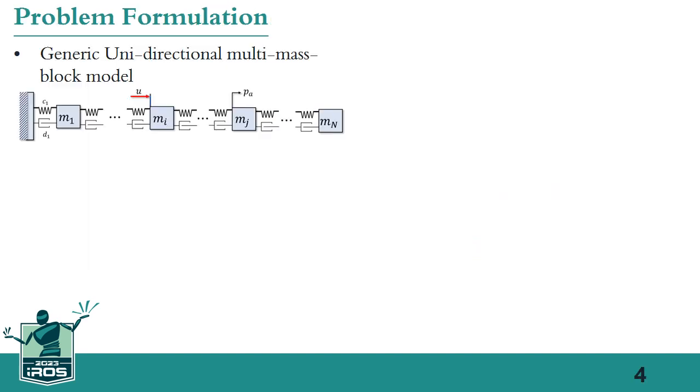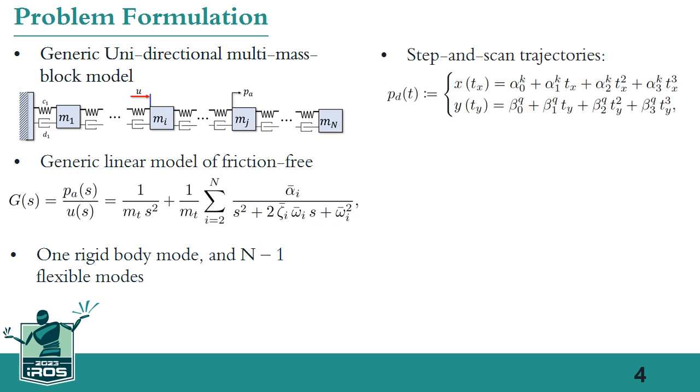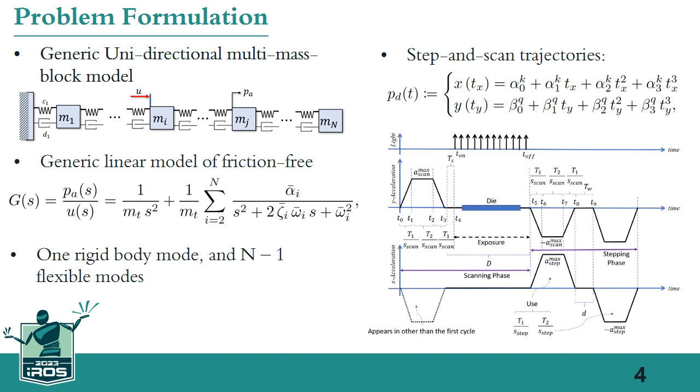The long stroke is usually modeled using a generic unidirectional multi-mass block model, which can be represented by the following linear model. This linear model has 1 rigid body mode and n-1 flexible modes. This long stroke is driven by a step and scan trajectory, which is represented by the following acceleration profile.